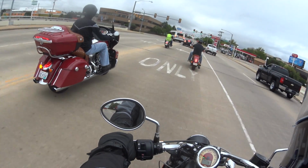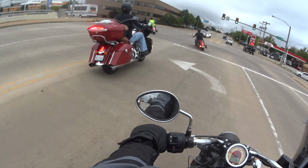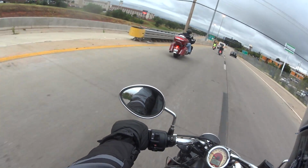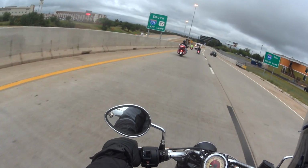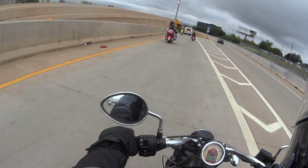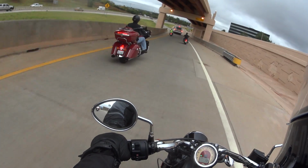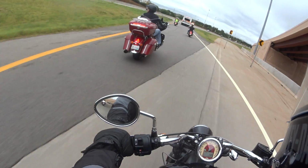Concentrating because we're about to get on the interstate again. Get a little bit more lean angle this time. Self-canceling, nice. The lights are self-canceling, kind of like the old Harley Davidsons, and that's kind of cool. I do like that. I kind of forget all the time on my KLR to cancel the light, because I'm so used to leaning in and coming out, and the lights cancel on their own.